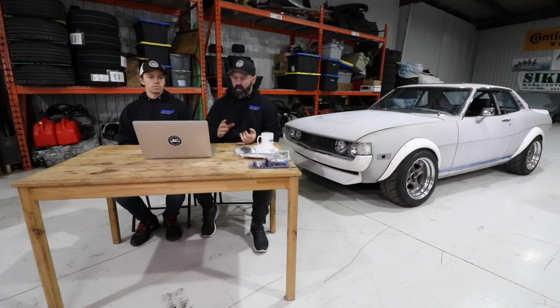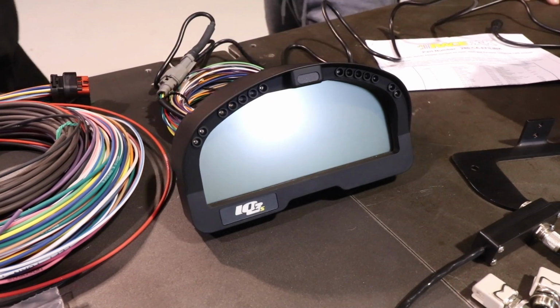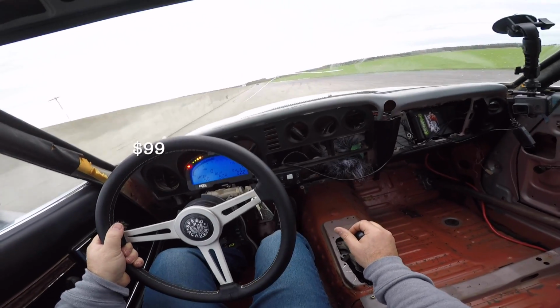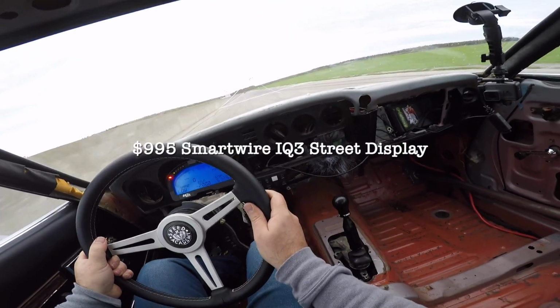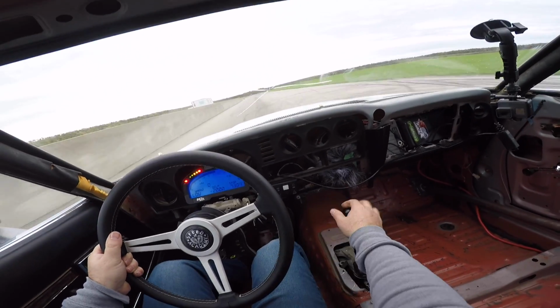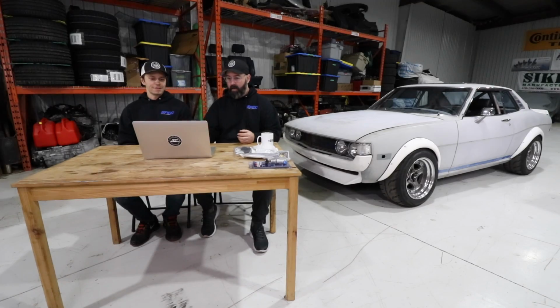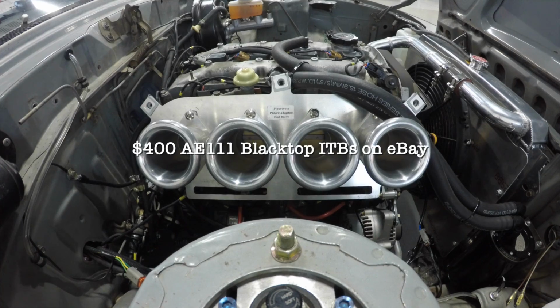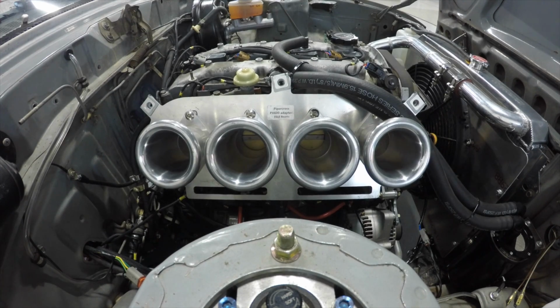So I also put the Racepak IQ3S street dash in it. So again, what do we have for price on that? $1,000 almost. And I could have put some basic gauges in there and saved money there. So again, I did it pretty big on this. I bought those A111 Blacktop ITBs on eBay for $400. Just pretty awesome for ITBs. Yeah. And they were mint condition, complete with sensors and everything.